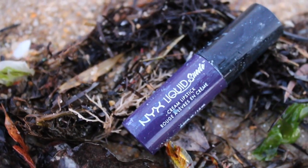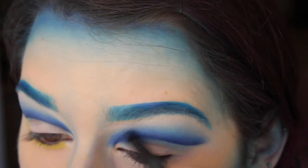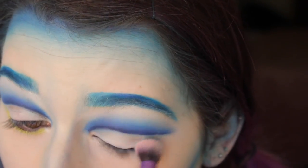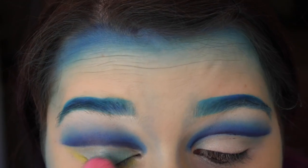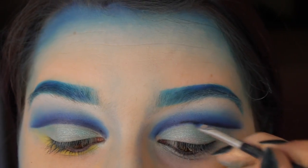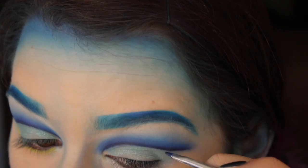Going in with Foul Mouth from the Liquid Suede range, I'm just deepening that up once more. To cut that crease, I'm just going in with my drop foundation, setting it with that white eyeshadow. Then using a mint colored shadow from that same palette. I'm then using Foul Mouth to cut the crease again, blending it out so there's not a harsh line.